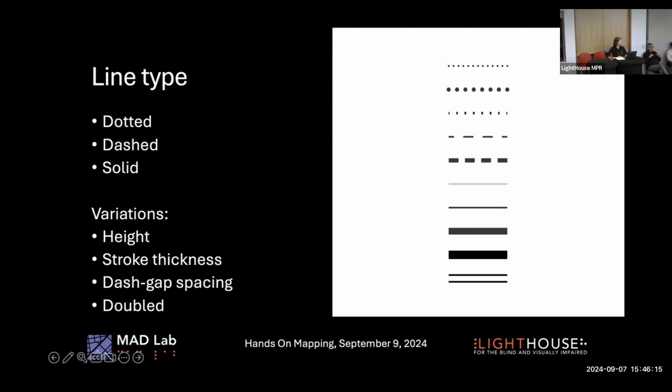And I've noticed a few people are taking photos. We'll also make this all public in the future. You can reference it.